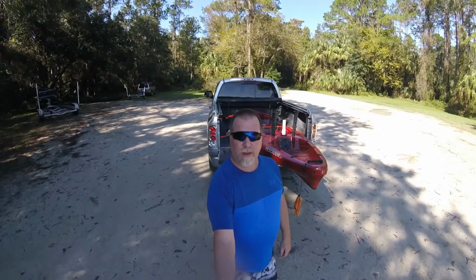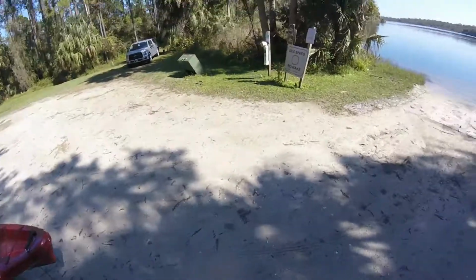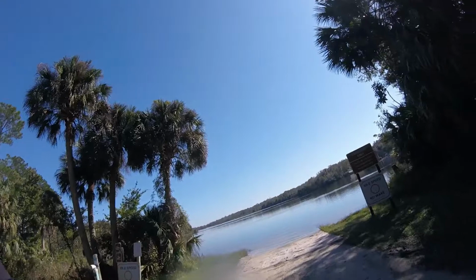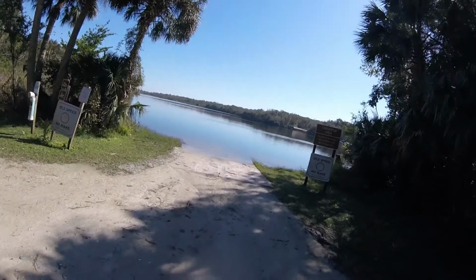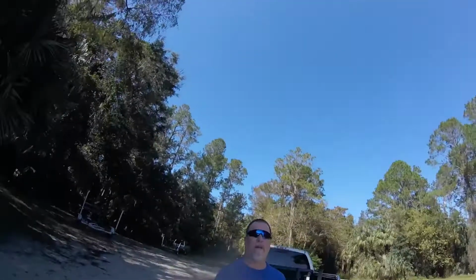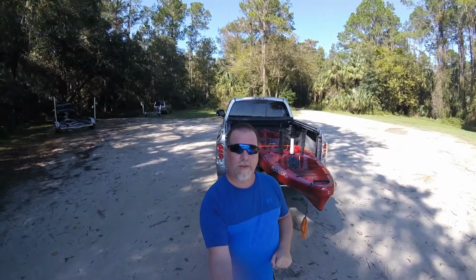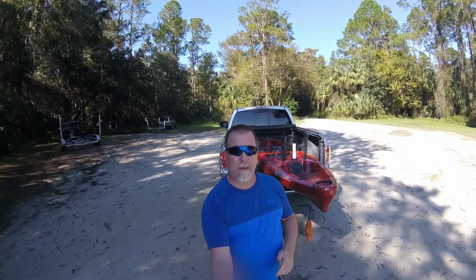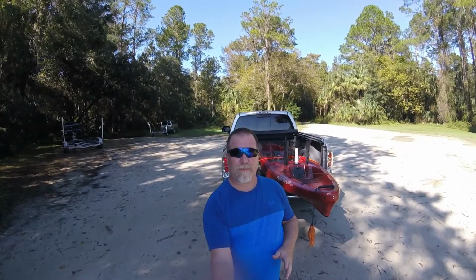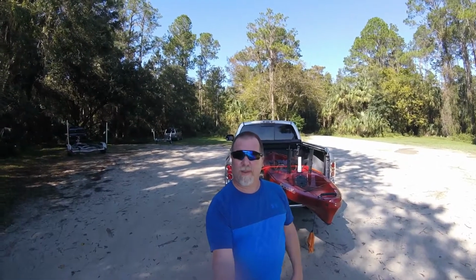Alright guys, as you can see, we're all loaded up, ready to head out. That's where we were. A little overview. We're going to go to the springs. We're going to check that out. Maybe check out some of the camping area really quick, just an overview. But yeah, let's get to the springs.